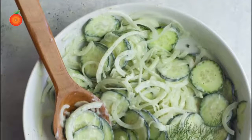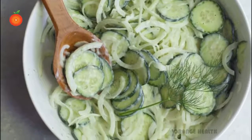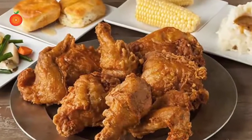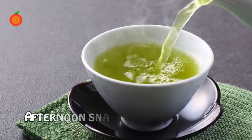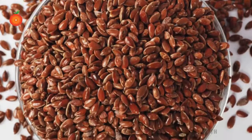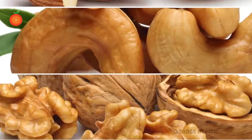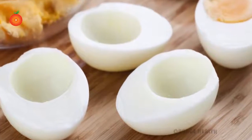Lunch, 1 cucumber plus 1 onion plus 1 chapati plus 1 cup vegetables plus 1 to 2 pieces of boiled fish or chicken. Afternoon snack, 1 cup green tea plus 1 teaspoon flax seeds, roasted and ground. Evening snack, 4 almonds plus 2 walnuts plus 2 boiled egg whites.